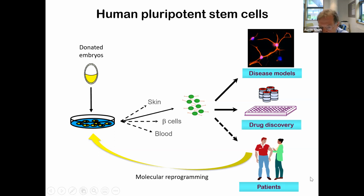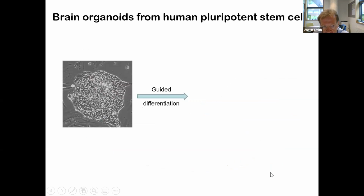And then the last thing I want to show is just an example of the kind of things people are beginning to do now with human pluripotent stem cells, stimulated by what people have been able to do with the adult stem cells with organoids. Because what people are now doing with human pluripotent stem cells is trying to organize and control the differentiation in the laboratory so that they begin to make micro tissues.